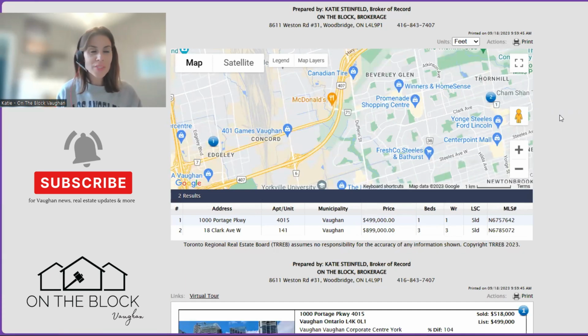This is what has sold in Vaughan over the past week. Right now, we are looking at the week of September the 11th through the 17th. These are the condos, the highs and the lows of the condos. In total, there were 9 sales, which is up from last week of only 3 sales, which is positive. We're definitely seeing more activity this past week, which is typical for this time of year.